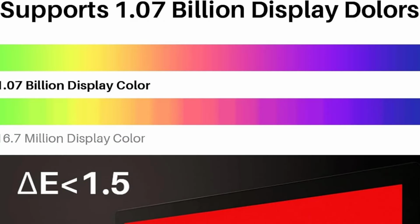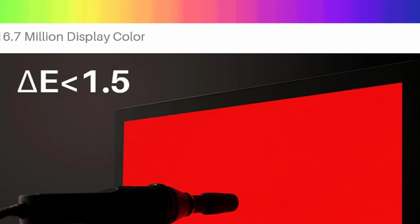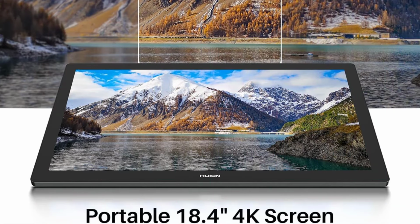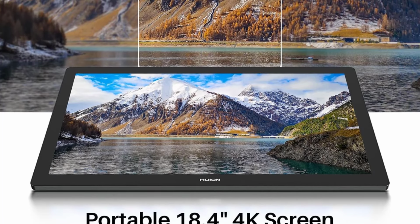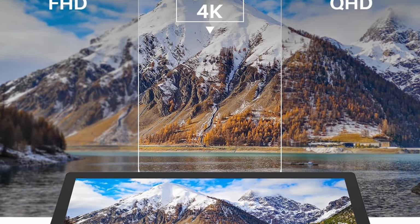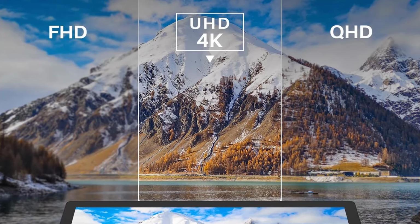Its lightweight aluminum build, foldable stand, and USB-C connectivity make it portable and easy to use anywhere. Compatible with Windows, Mac, Linux, and Android, the KAMVAS Pro 19 supports major software like Photoshop, Illustrator, Blender, and more. Whether you're sketching, animating, or editing, this tablet is built to elevate your creative workflow.